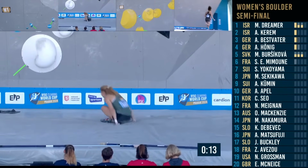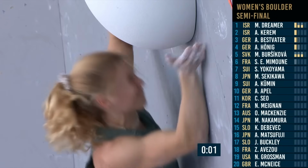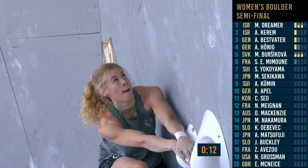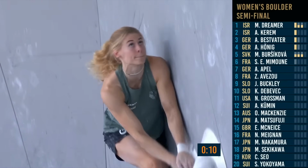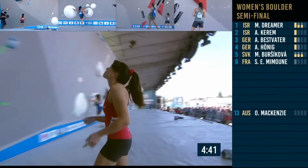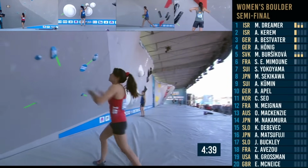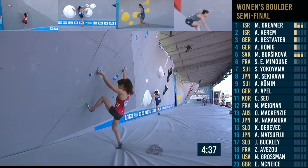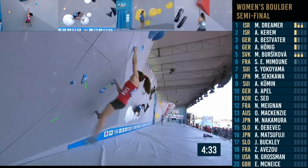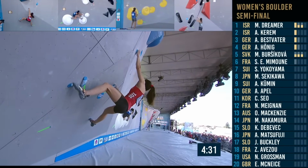Maya Dreamer will leave us, and so will Alma. Alma trying to match. Yeah, I think you're right. She needs to go out with that right first. Yeah, that zone is not so much further, and it's a way better. Yes. So Sophia Yokoyama, yeah, boulder specialist. We should expect a top from her.